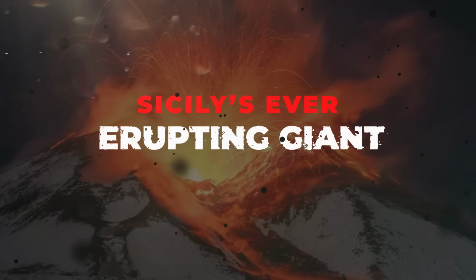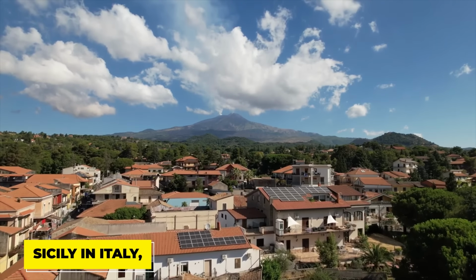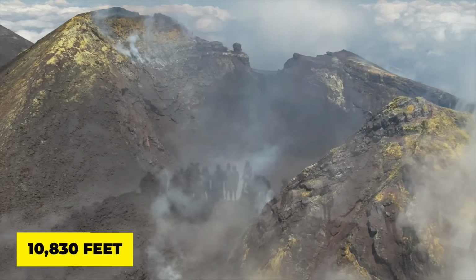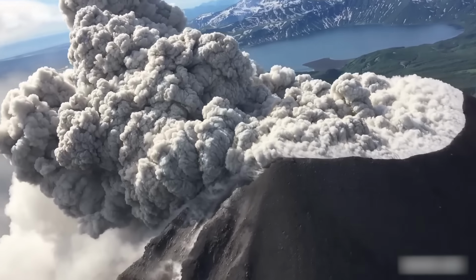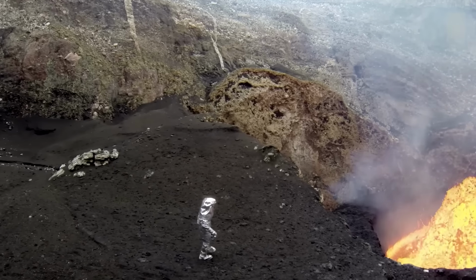Sicily's ever-erupting giant. Mount Etna, sitting on the eastern side of Sicily in Italy, is not just any regular mountain. It's a massive volcano that's about 10,830 feet tall. What's cool is that its height isn't always the same. It changes whenever it erupts. Because of this ongoing change in activity, Mount Etna is a hotspot for scientific study.